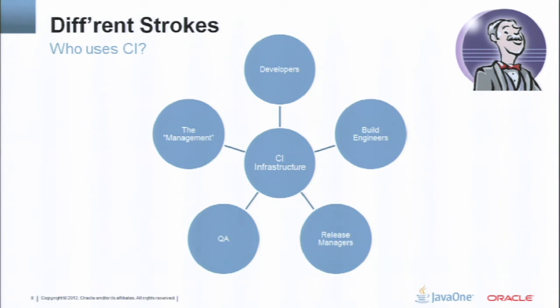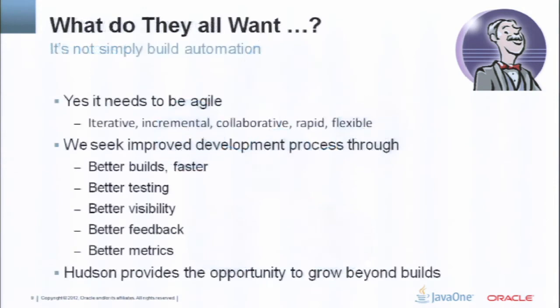So we have to think about all of these constituents, if you like, and how what we do with our Hudson instances will affect those. And it's a matter of the kind of conflicting needs of those groups. From the development point of view, I want something that's going to make my job easier so I can check in, run the basic sanity tests, maybe deploy that thing into my test instance depending on what I'm building, and that's all I need. That's all I care about.